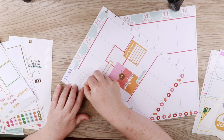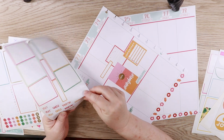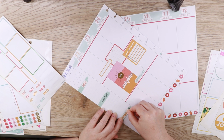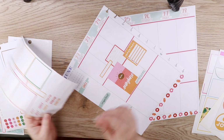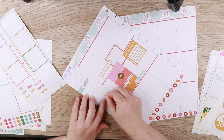Let's put these over here. This is ridiculous, I know. That says quiz. This one says homework. I'm gonna put it over don't forget. And again, it's just for color. It doesn't make sense, I know. I'm gonna put quiz and test together over here like they're friends. They're BFFs right here.